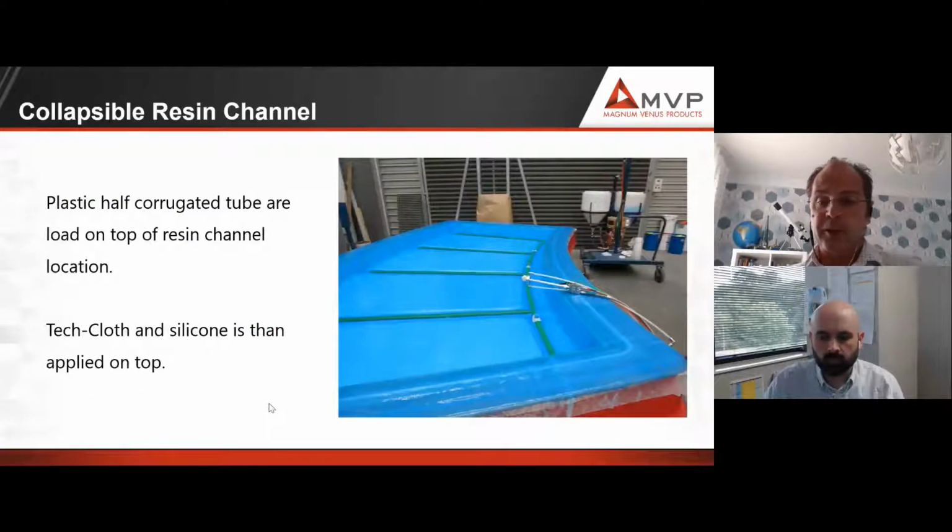So then when the membrane is built, after that, we come with the half plastic corrugated tube to create the collapsible resin channel. So it's easy, convenient. We just bond it. And then after that, we come with 1 layer of silicone and the cloth on top of it to tighten it.